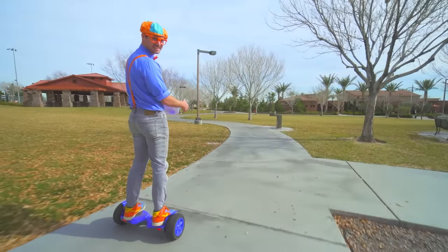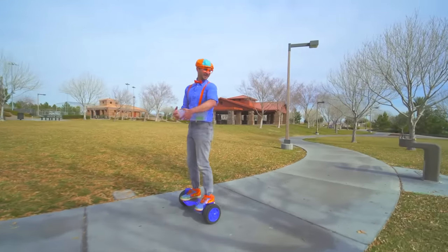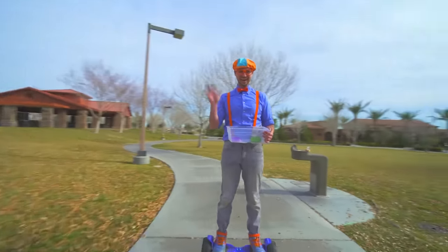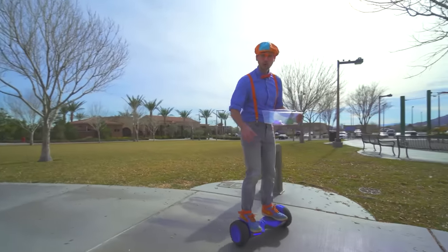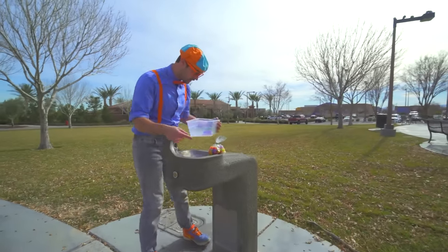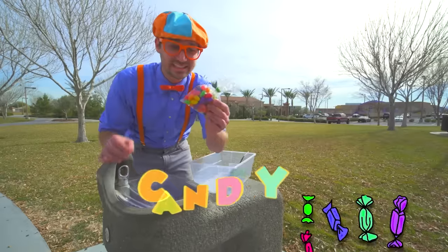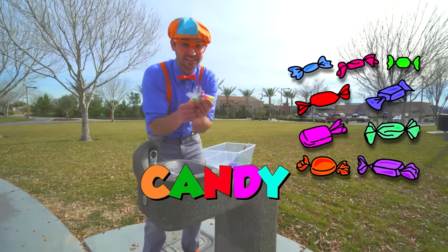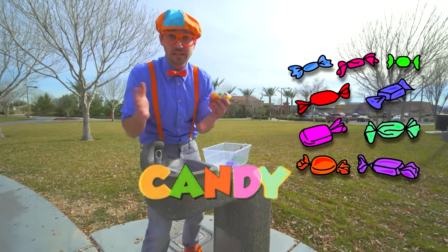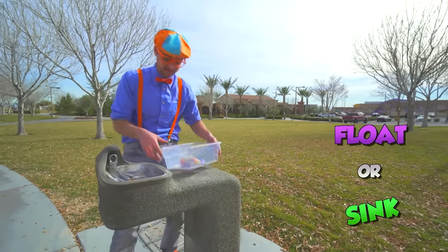Whee! This is awesome. Watch, I'll go backwards. Whoa. Hey! Oh, look! I was just gonna say I'm getting thirsty. But look at what it is. Whoa. Candy! Colorful candy! Yum! I just want to eat all of them. But let's go see if they'll sink or float.